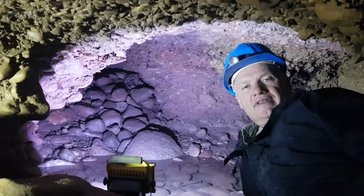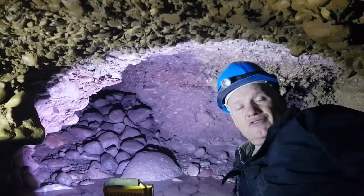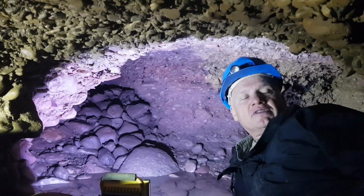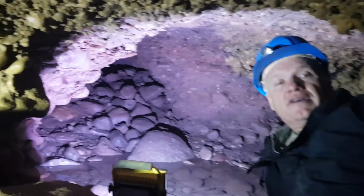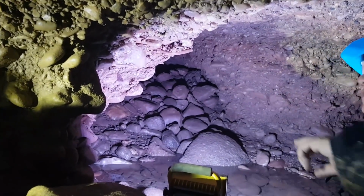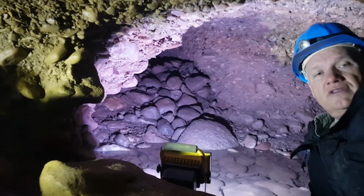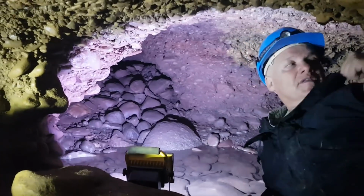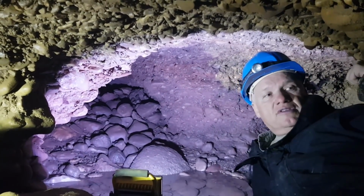Okay, now we are deep in Ravne 4 tunnels, most probably 60 meters from the entrance. We are going to do precise measurements a little bit later. Now this is the final point that we were able to come to. As you can see behind me there is a tunnel that continues, but it is filled with the filler material. And behind me it's like a half radius basin, and that would be the end on this side.